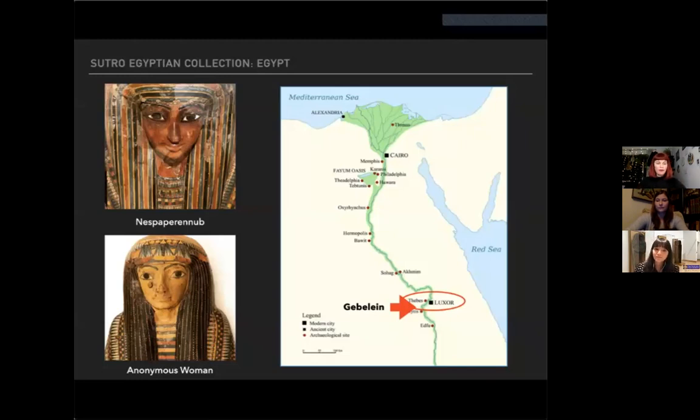And this piece of information is also really important because it confirms that the coffins and the mummified individuals likely came from that particular region, and most notably from the site of Gebelein. Also, an analysis of the composition and style of the decoration of both coffins further supports the argument that that was their original context, and that they come from Thebes and Gebelein respectively.